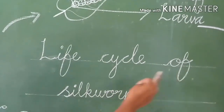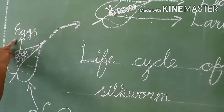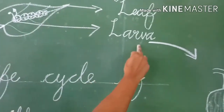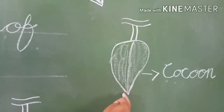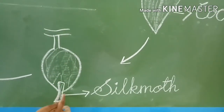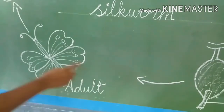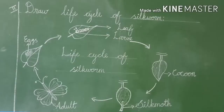Life cycle of silkworm. Draw a leaf. Draw parts of a leaf. Next, draw a leaf again and draw larva. What is it, children? Leaf and larva. Draw an arrow mark again and draw a cocoon. Okay. Next, draw an arrow mark again. Draw again one cocoon and one more part. What is that? That is silk moth. And again arrow mark and draw an adult butterfly. What is it? Adult. Next, again one arrow mark to complete the life cycle. This is what? The life cycle of butterfly, children.